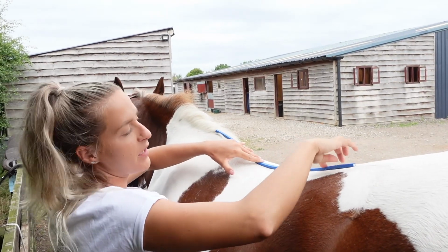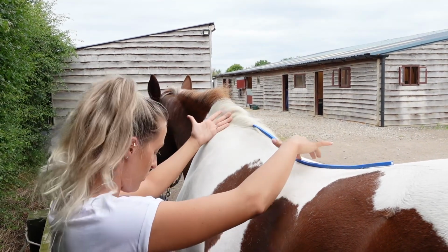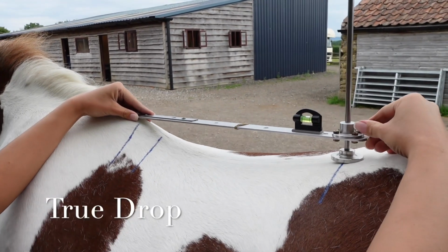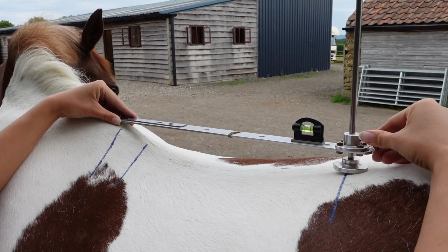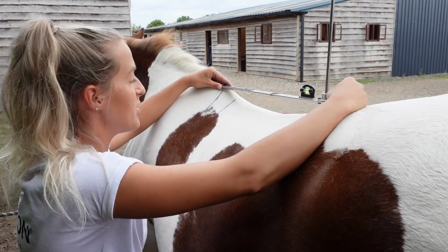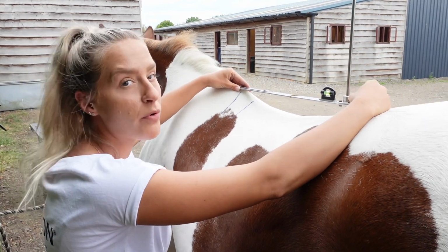So we're going to go through templates today. First thing, we've got the horse stood on as level ground as we can find today. This is called a true drop. So we're measuring how much depth there is from the horse's wither to further back in the back. Rosie here hasn't actually got that much of a drop, so she's not particularly high withered, but you see she has got quite a shapely back even though she's quite broad.